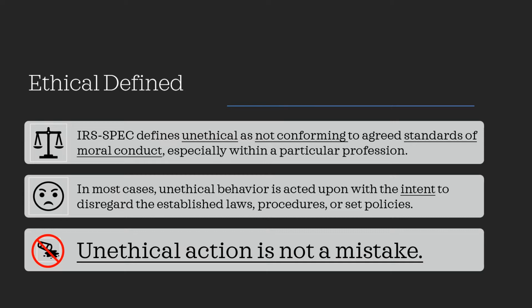So if this is your first time doing taxes for a client and you're a little nervous about making mistakes, just know that as long as you are honest and you are conscientious in what you're doing, you're not going to get yourself in trouble.